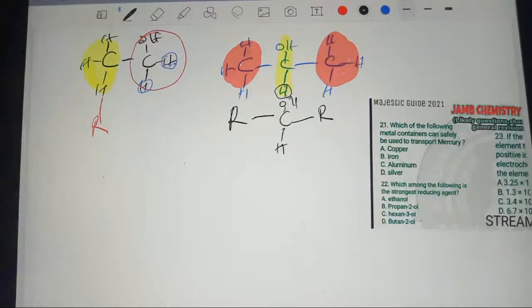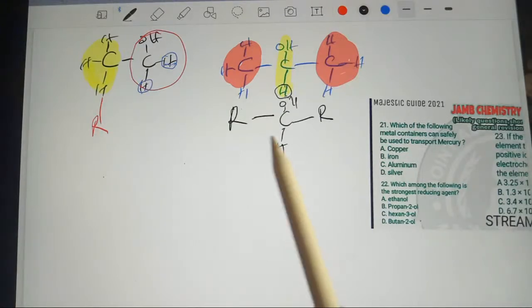Because of this, the oxidation of primary alkanols gives you alkanals partially, but incomplete oxidation gives you carboxylic acid, that is alkanoic acid. Then oxidation of secondary alkanol, as you can see here, like propan-2-ol, gives you propan-2-one, that is acetone, of course. So oxidation of secondary alkanols gives you alkanones, while that of primary gives you alkanals. Tertiary don't have any product of oxidation because it is not a reducing agent.